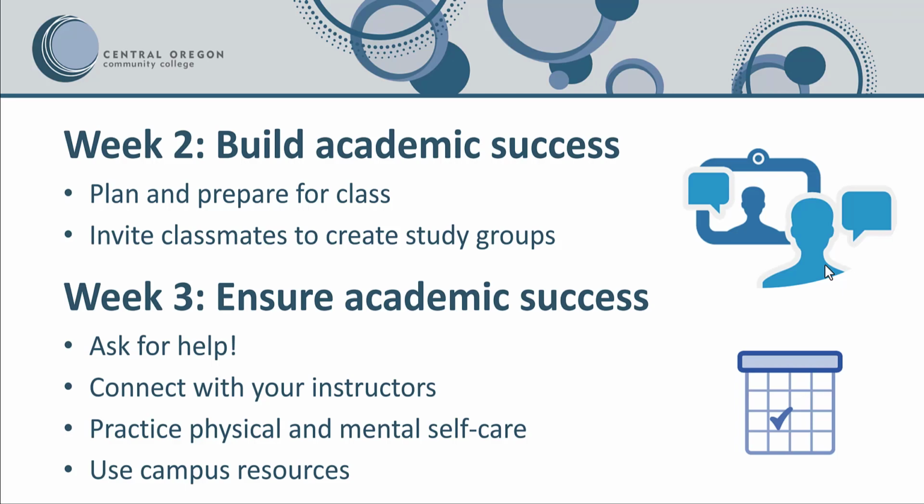Invite classmates to become that accountability group and also to study with. It's great to have classmates that you can rely on if you're not in class to help you with the material. It's also great to have that accountability that if you're setting up study groups, that's a reason for you to go, to have done the work ahead of time, to study with the group, whatever it may be.